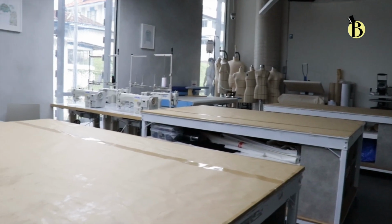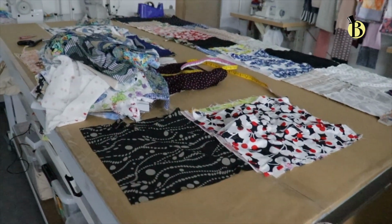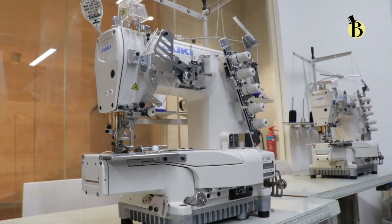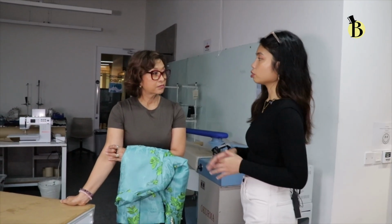This is our maker studio. This is where some of our members rent out the space to do their sampling, their projects or prototypes. We have everything they need here. You can become a member as long as you sign up for membership, and then you'll be able to use the space.